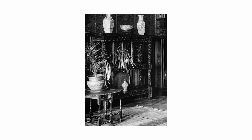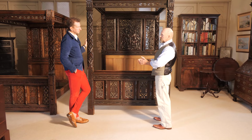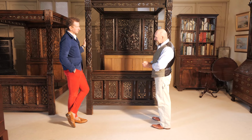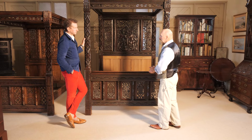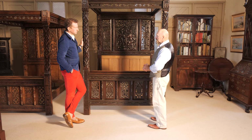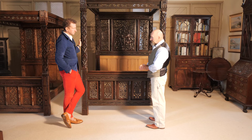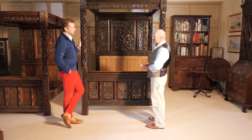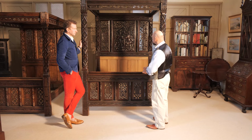Well, we know it has a move from Hough End to Ancoats, so it moves to Ancoats Hall, which is another Mosley property in Manchester. Incredibly important because we know in the mid-18th century that Bonnie Prince Charlie goes and stays there, in 1744, the year before he comes down with his army to Manchester.